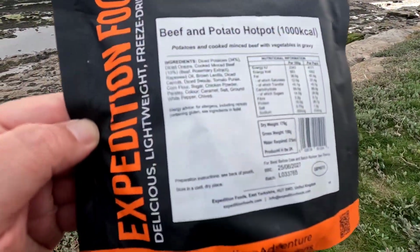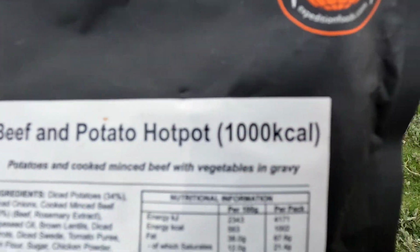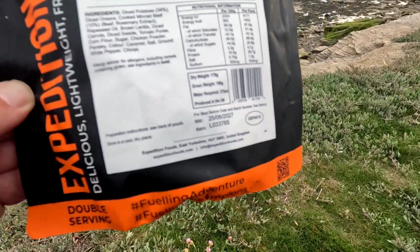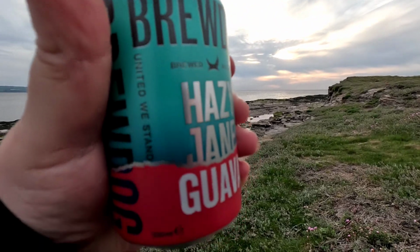I'm going to be trying the Expedition Foods 1000 calorie meals, beef and potato hot pot. Chin chin.